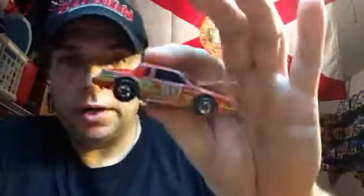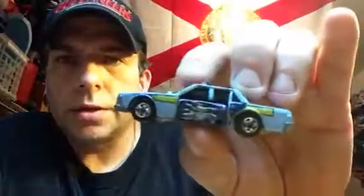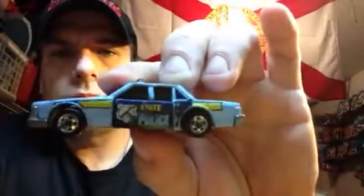He did send me a few Crack-Ups. I don't have this Crack-Up. It does have a hood issue, but most of the times you find Crack-Ups, they're not in really good shape because people are bashing them back and forth together. I probably had one of these as a kid, but I didn't have this one, so I'm glad to have it back. That's from '84, and here's a State Police, and it's a Crack-Up, which it still stays together.